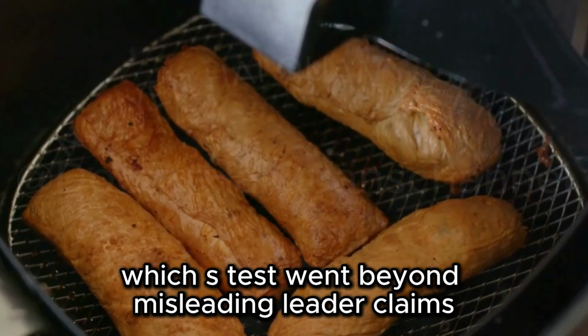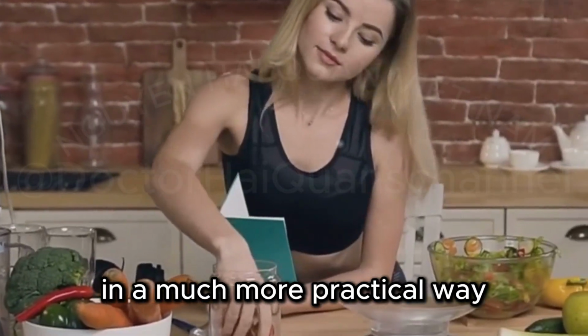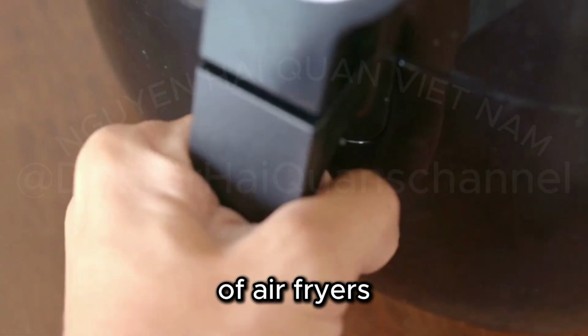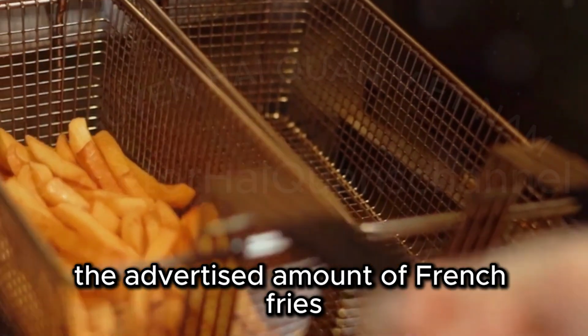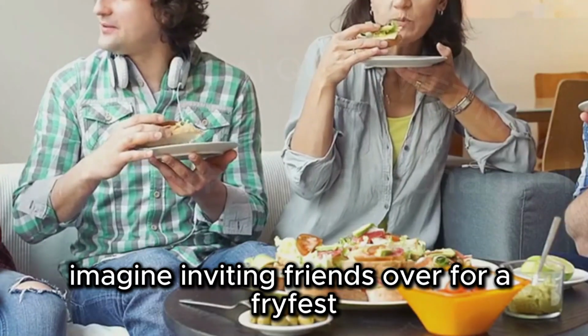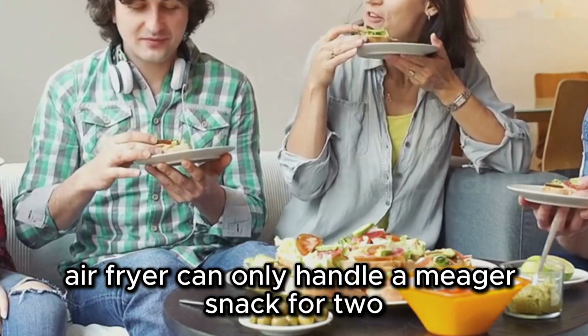Which's tests went beyond misleading liter claims and measured actual usable capacity in a much more practical way, grams of food. They found that the actual capacity of air fryers varied significantly from the manufacturer's claims. Some models could only cook half the advertised amount of French fries. That's right, folks, half. Imagine inviting friends over for a fry fest only to discover your family-sized air fryer can only handle a meager snack for two.